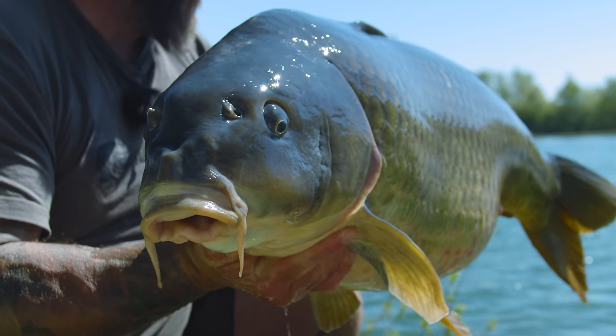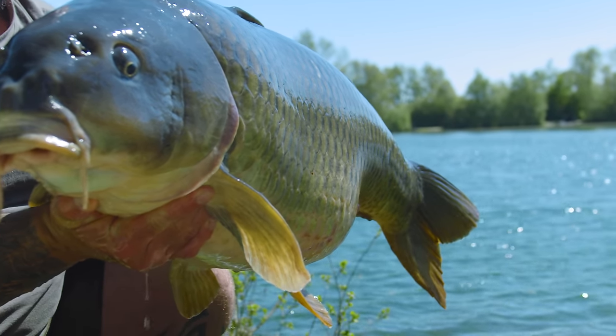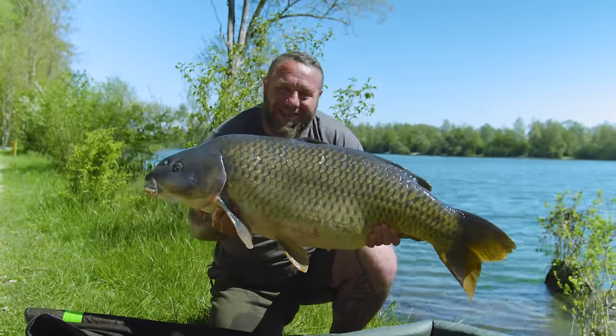And then, well, it just held bottom the whole time. Felt like an absolute steam train. I am so happy with this one. It's just over 52.5 pound. What an absolute beast. I am buzzing, so, so buzzing.